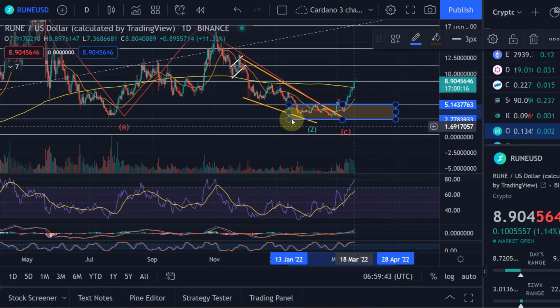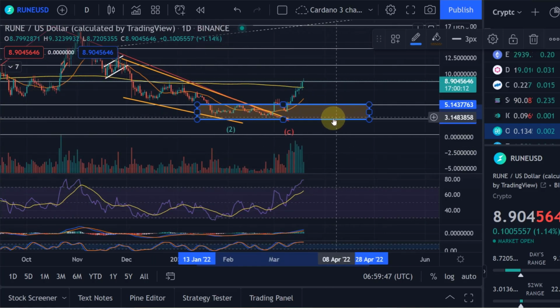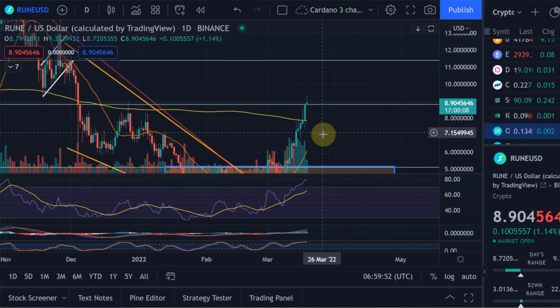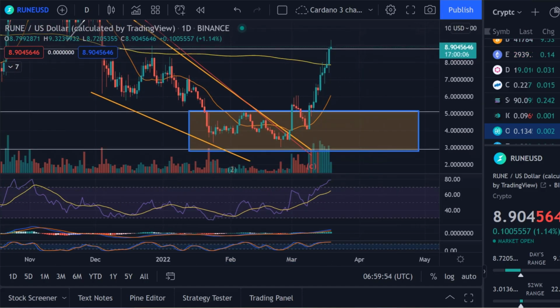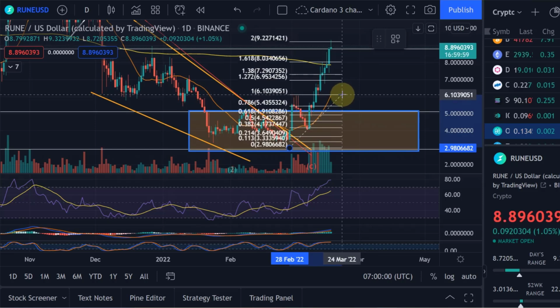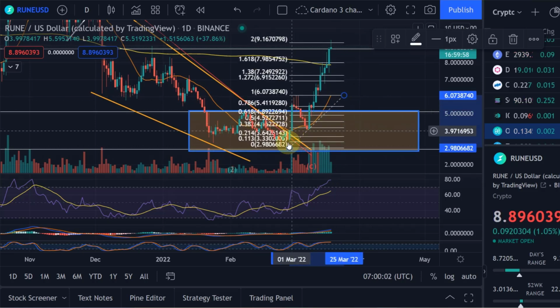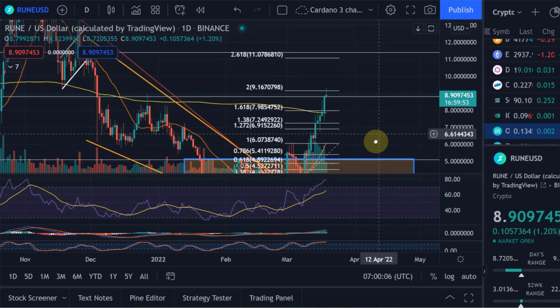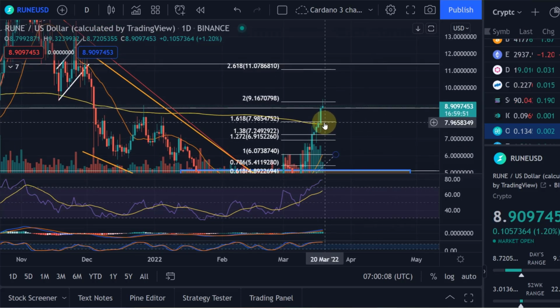But yeah, Rune broke out of a descending wedge. It then retested the 20-day moving average. It is now even above the 200-day moving average. In the last video we talked about the fib levels here. I showed you that the minimum, should this be already a first impulse, and you had your wave 1, 2, so that this was the wave 3, then the minimum target for a wave 3 is 798. That was the absolute minimum, and we have now reached the 200%.